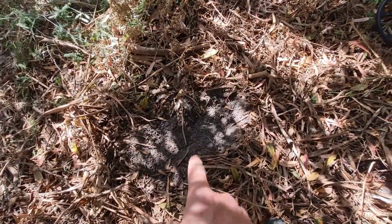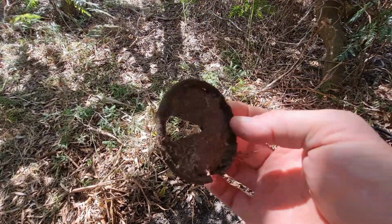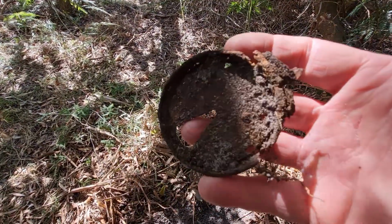Right, I had another signal down here. It was ringing up a 17, 18, but it was very dodgy, and I just scraped the top away, and that's all we got. So we got a bit of an old can.